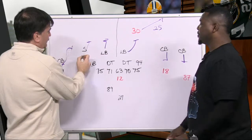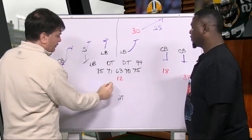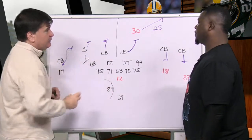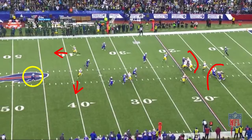Right. And this is also protection for the run, right? Absolutely. Because your strong side is here with this tight end, so you've got the safety down to protect against that, right? Absolutely. Now we'll look at the image that we have, and what you see here is Nelson running a go route. You've got Cobb coming across on a crossing route, and we've got the safety circled.